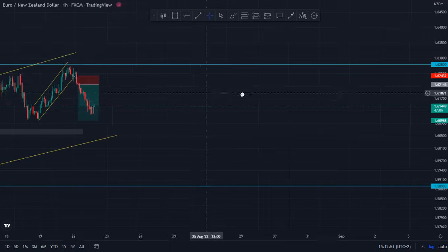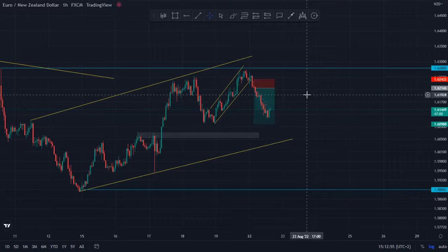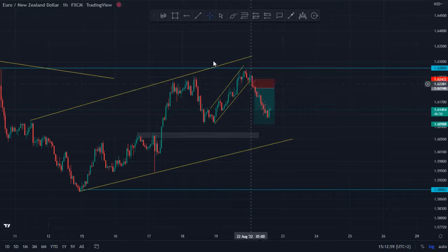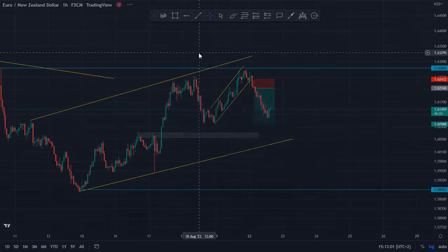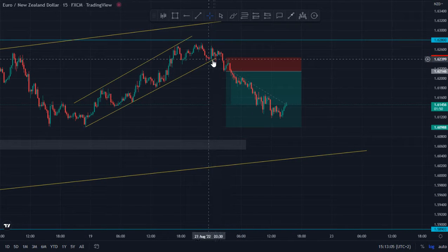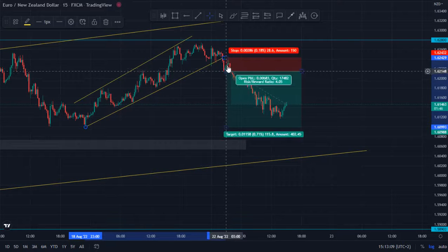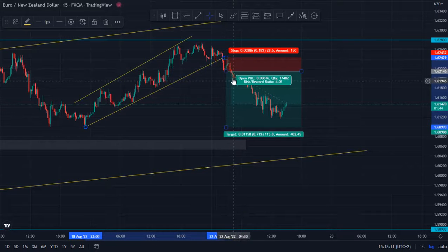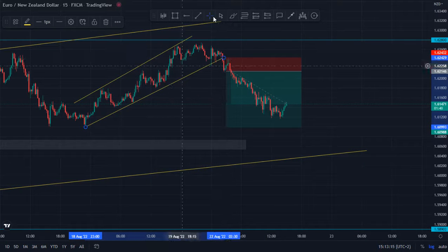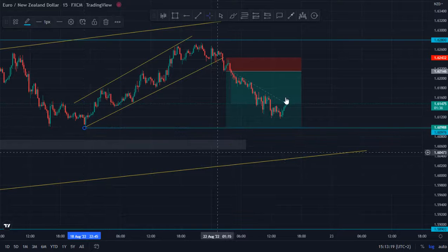I had an analysis of this previously. I think you'll see it on my previous video. I took the trade here, on the 15 minute, because I saw this was a breakout structure right here. So price broke out, it formed this mini correction, and then I took myself somewhere here. I had my stop loss somewhere above there, and my targets are somewhere here.